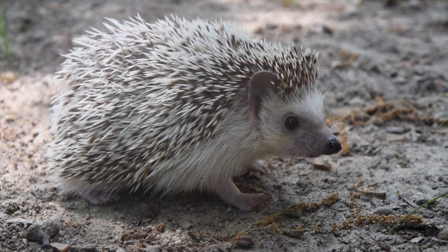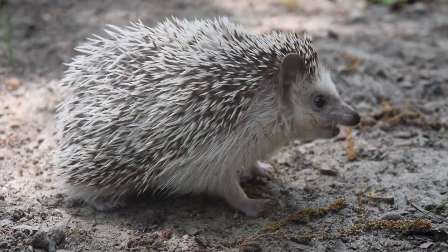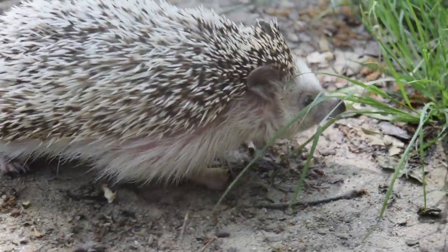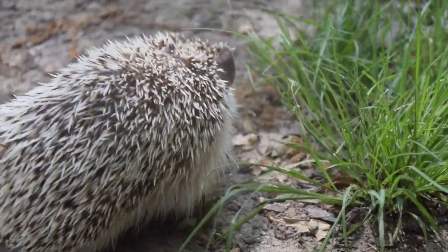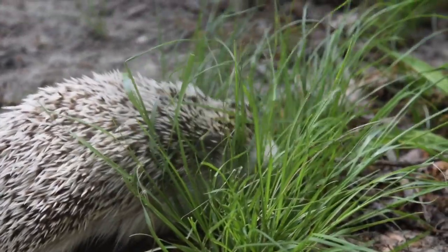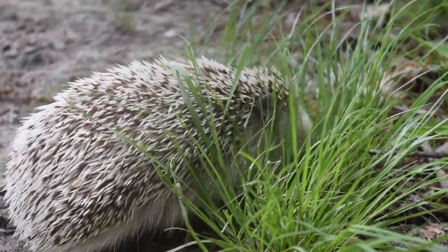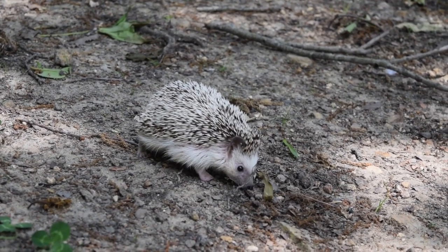This is the part where I decided to let her out of the cage because she was a little bored, so I wanted her to have a little adventure before she went back into her cage. So yeah. This is the part out of nowhere where this girl finds dog poop.